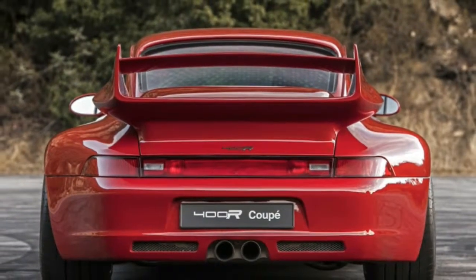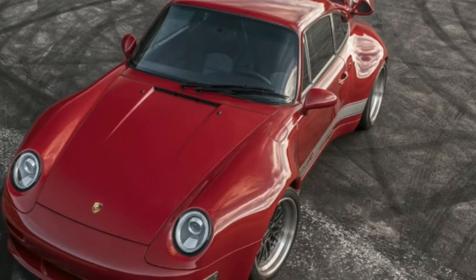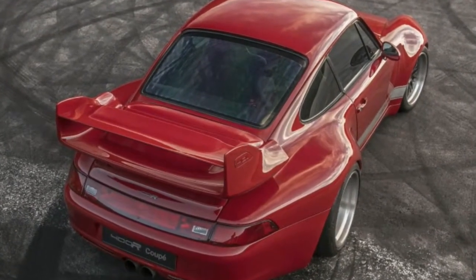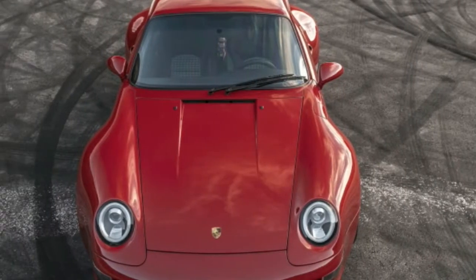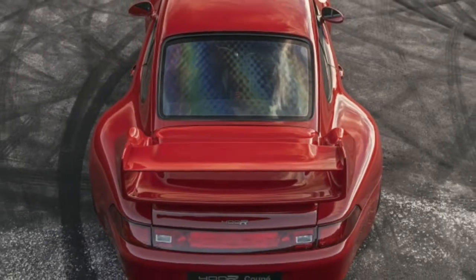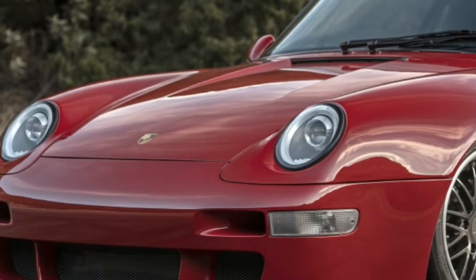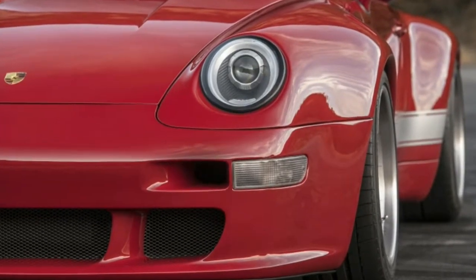The 18-inch, three-piece forged aluminum wheels are wrapped in Michelin Pilot Super Sport tires, 245/35/18 section up front and 315/30/18s out back. Despite the wide tires, the car tracks straight and true. There's not even a hint of tramlining. The 400R comes with custom valved coilovers from KW Club Sport, RS uprights, and adjustable tie rods.